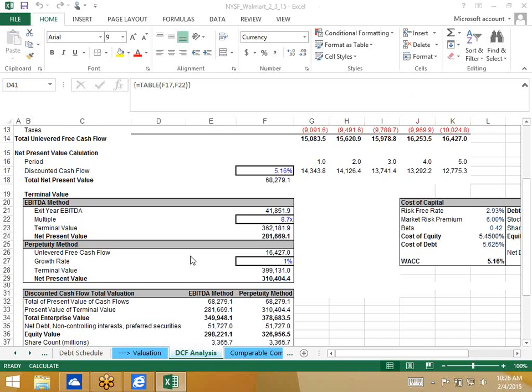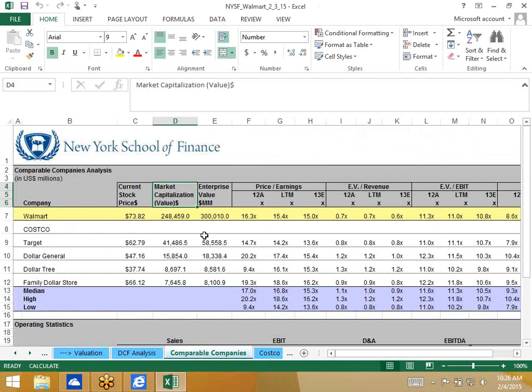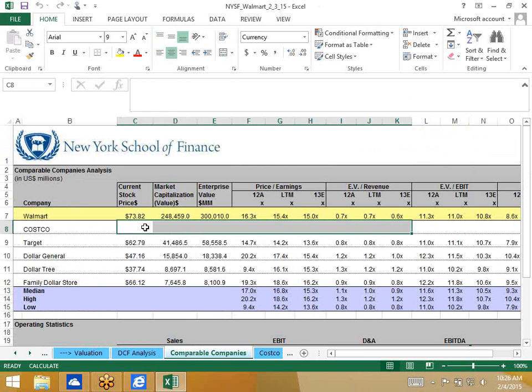We had spent a couple of days on the discounted cash flow analysis, and we've come up with a range of around $88 to $97 based on both the EBITDA and perpetuity method. Comparable company analysis, we have yet to fill out. I mean, it's been done except for Costco, so we're going to use Costco as an example, assuming that's a comp for Walmart. There are really no comps for Walmart is the problem.